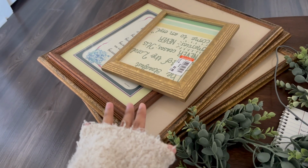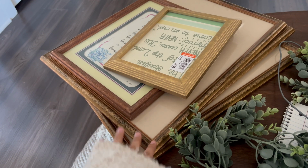So I'm still on the hunt for a new rug for the bedroom, but I'm going to be making a mood board soon for my bedroom to see what I want to go for in there. So I still have some time to think about it and look for a new, cuter rug, so we'll see. But time for the haul, and I'll start with the thrifted pieces.